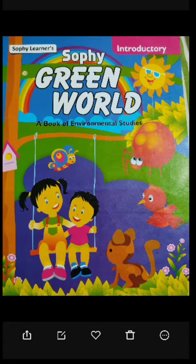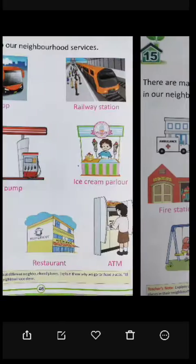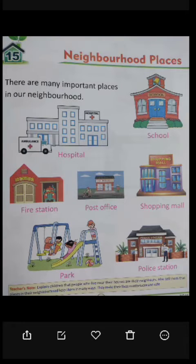This is your GK class, that means this book. Today we are going to learn about our neighborhood places, that means the places which are near us, the places where we can go often to get some things, to get some benefits. Those are our neighboring places.